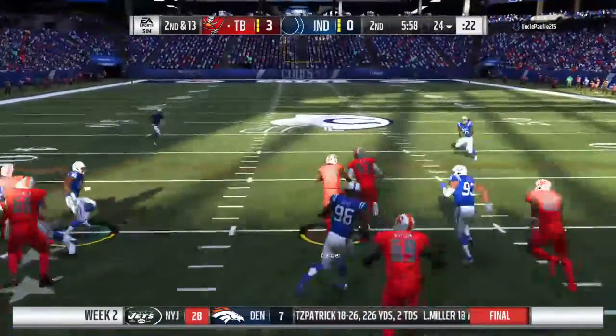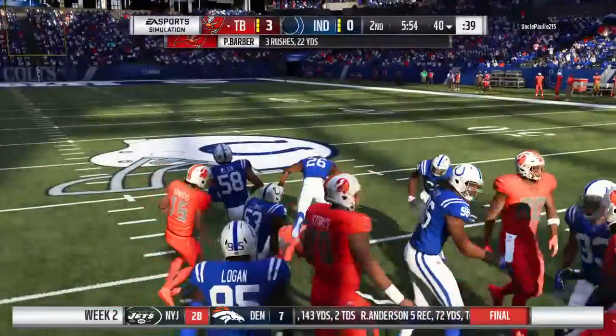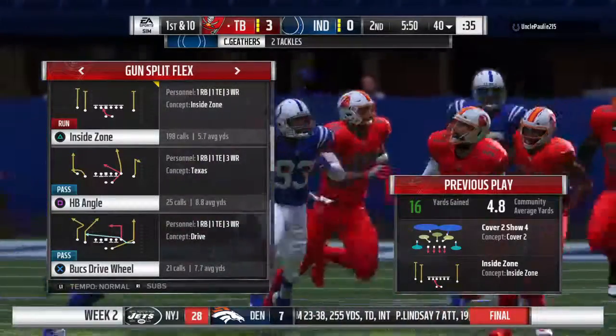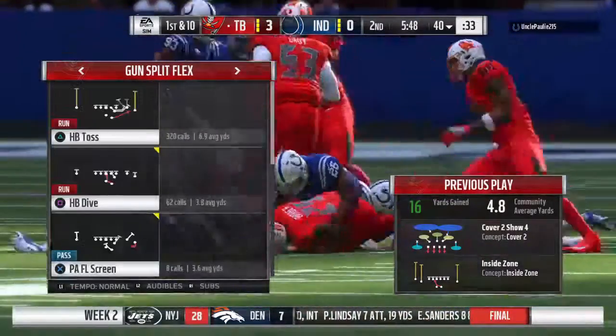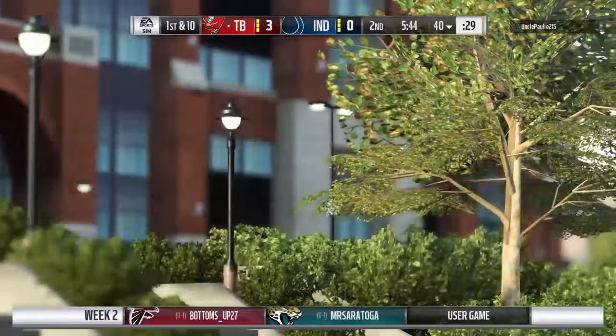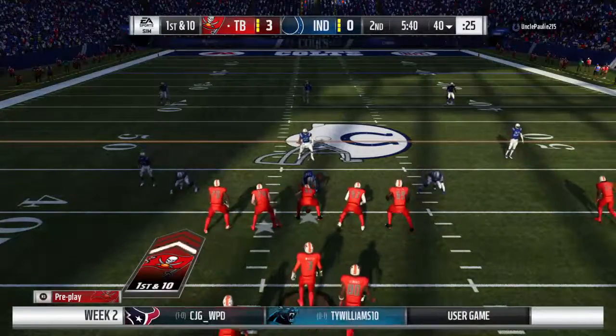They'll run it now out of the gun. And down he goes, but he takes it up to the 40. It's a pickup of 16 there, and it'll lead to a new set of downs. That was good, tough running right up the middle. And if the defense can't penetrate and make him slow his pace or change direction, that's often the end result.